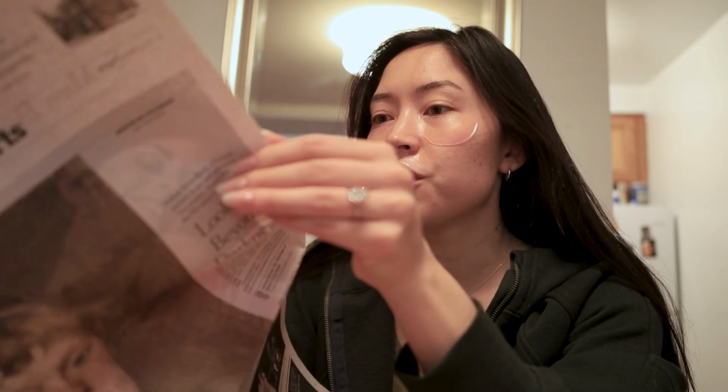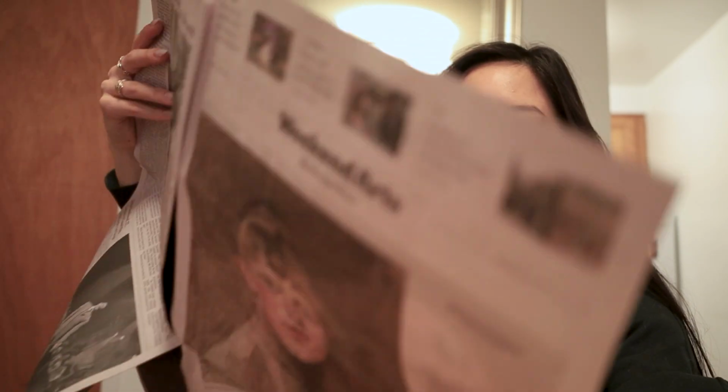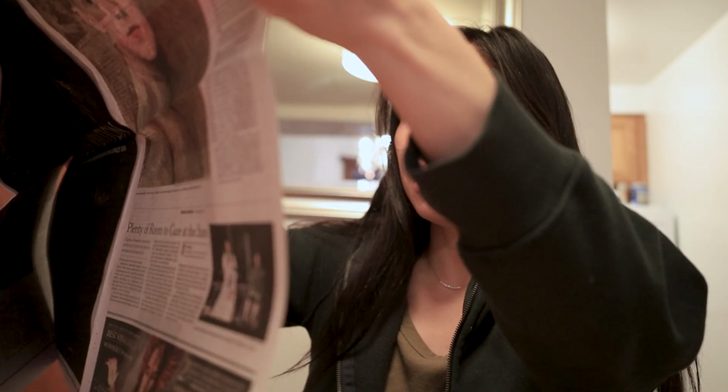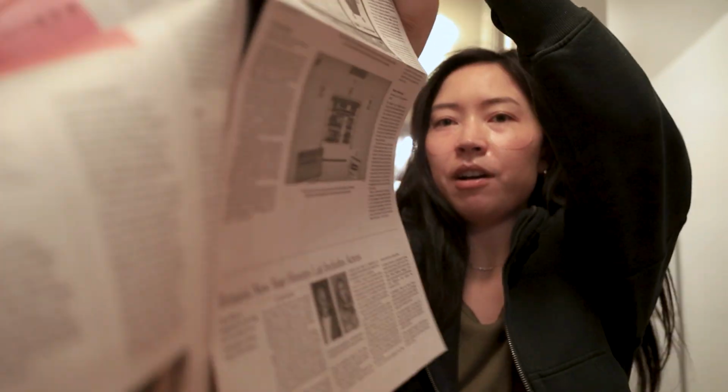Something I would recommend if you're feeling stuck or bored of the town you live in is picking up the local newspaper and seeing what art shows are going on. Obviously, New York City has a ton of things. There's a ton of museums here, but sometimes I forget or take it for granted. So this is a really good way to remind yourself of all the cool things going on. See, even the MoMA PS1, I haven't been there in forever.